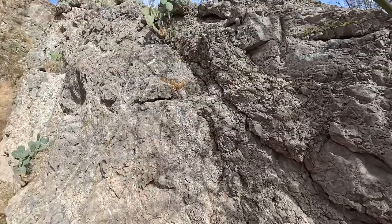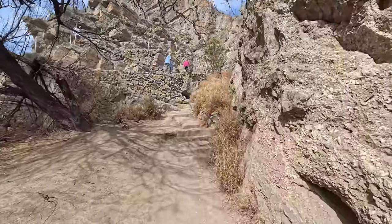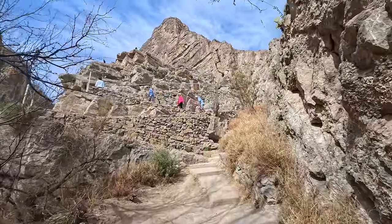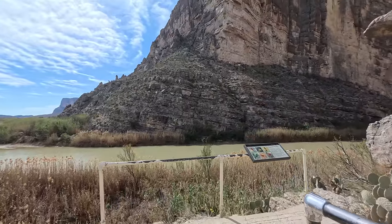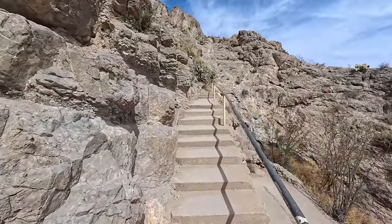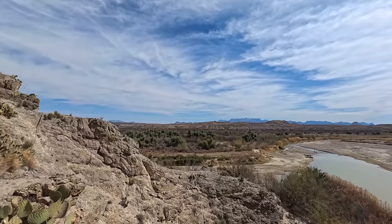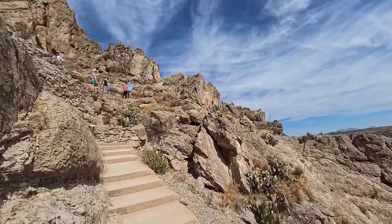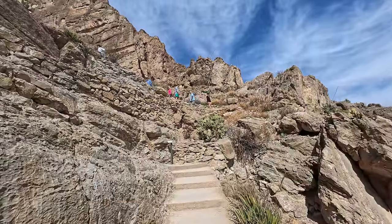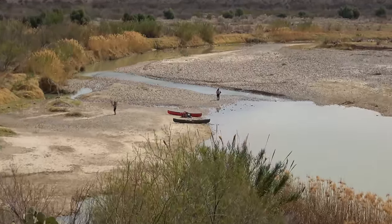Calcite crystals. Very cool. Well, here we begin the ascent up these stairs, which is one of two big ascents on this trail, I believe, according to what I saw on the map. Gotta be very careful with this cacti. I guess you can take a canoe on the Rio Grande. Well, yeah, the higher we go, the better the views of the rest of Big Bend National Park.